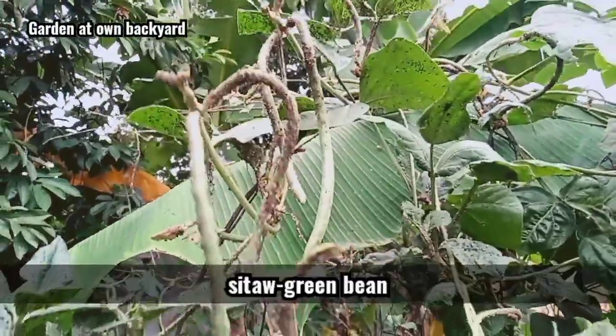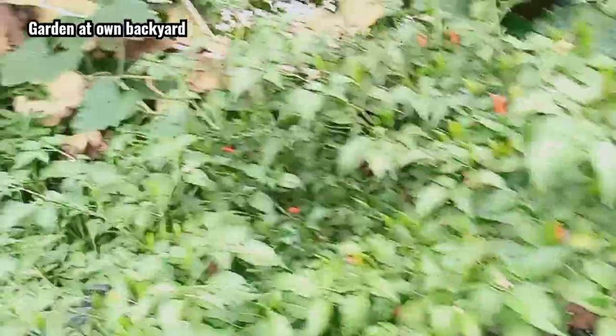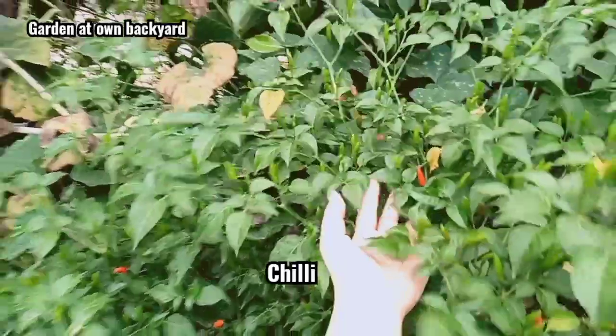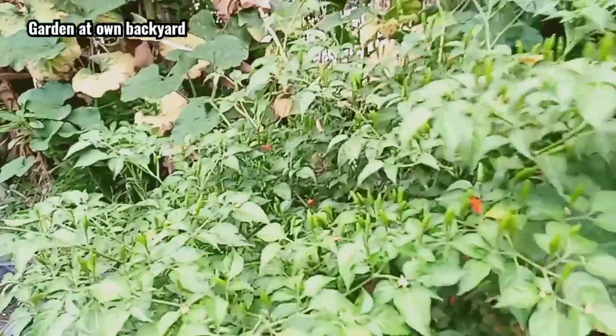There's a vegetable in the garden. There's a lot of insects. The chili now in the market is so expensive, and we have this. We have our own, but we don't really like having it, so it's just there. Neighbors can have it too.